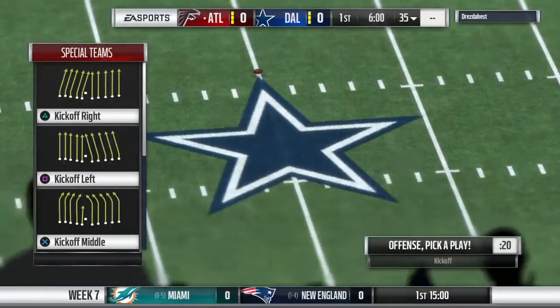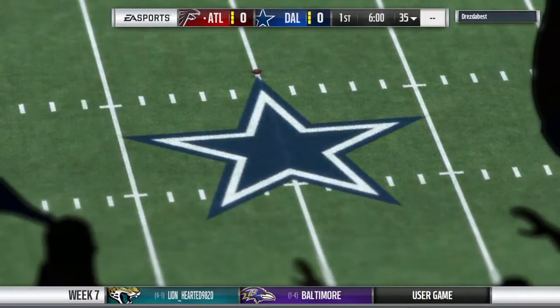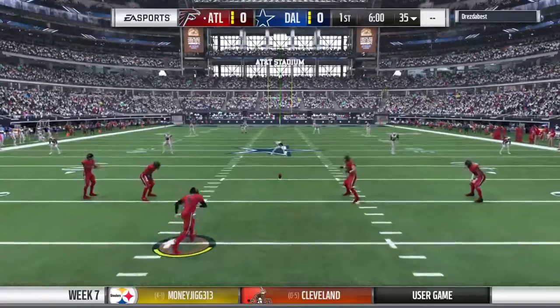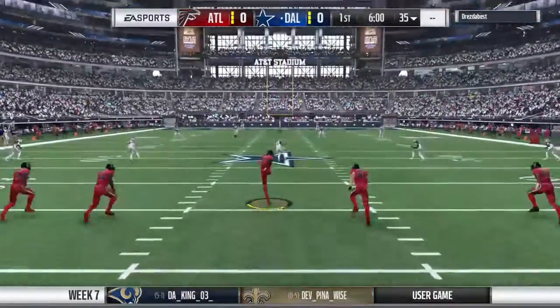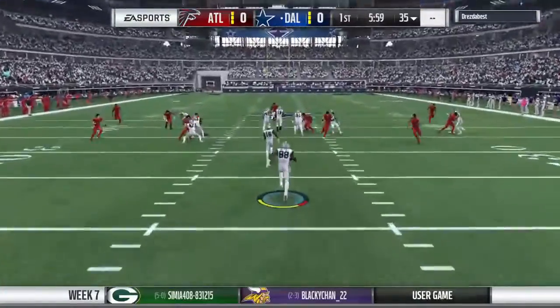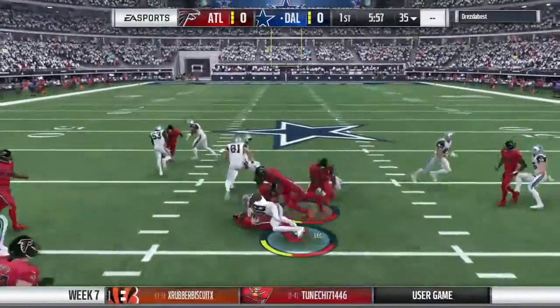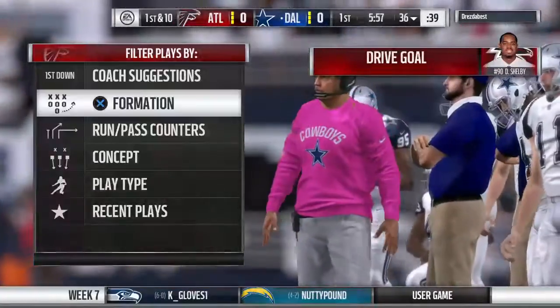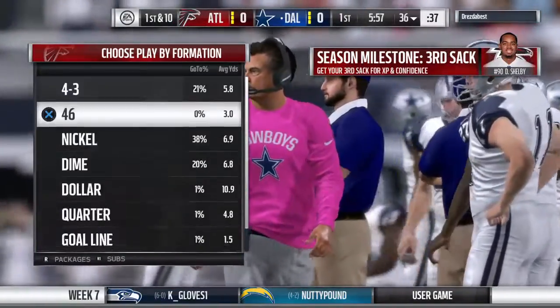With that, we'll send you out to Arlington, Texas. Here's Brandon Guyton and Charles Davis. We are sandwiched between Fort Worth and Dallas, Texas, and Arlington at the luxurious AT&T Stadium. Today, we've got a matchup here in pivotal Week 7 between the Atlanta Falcons and the Dallas Cowboys.